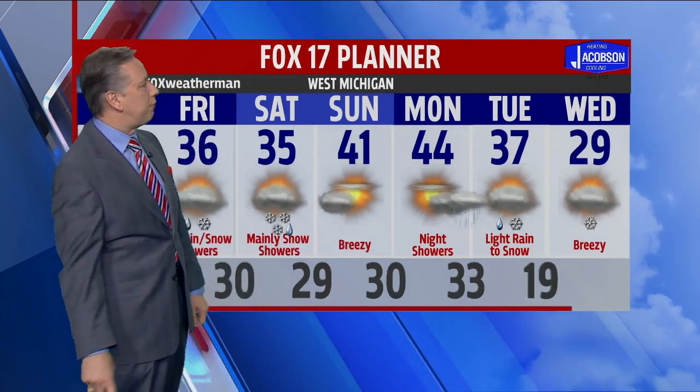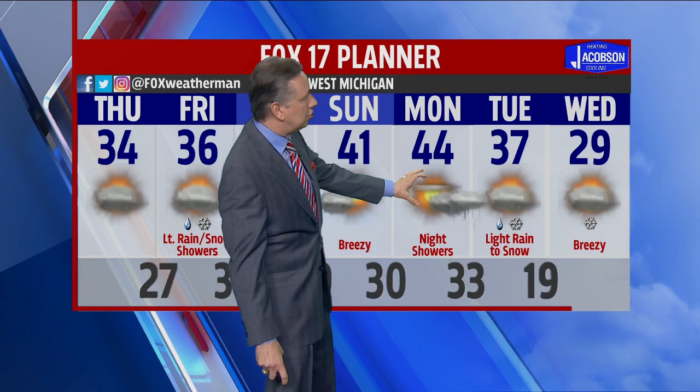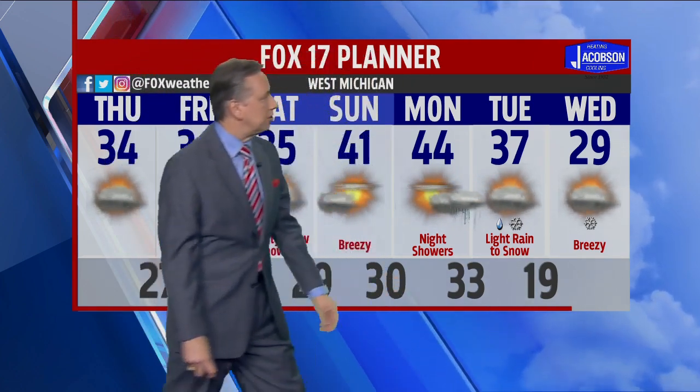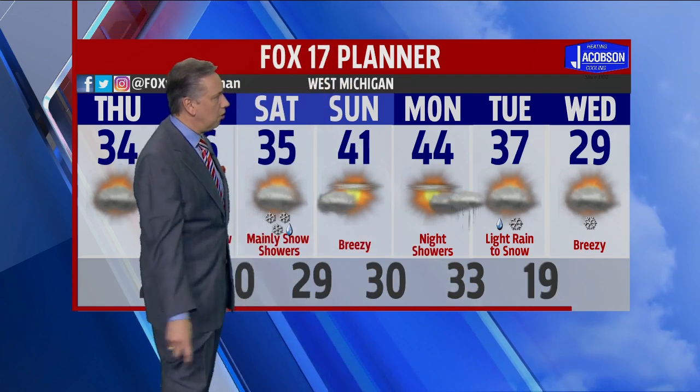And then Sunday, how about 41 degrees, breezy, but we might get in a little bit of sunshine. We're in the mid-40s on Monday. Most of the day looks dry there, but by the time we get into Monday night, a chance of some rain showers. That goes into Tuesday, a rain-snow mix, or at least rain mixing with and changing to some snow showers there, although a lot of that moisture now looks like it may slide south and east of Michigan, but we'll have the chance of that. But we'll continue to monitor that.